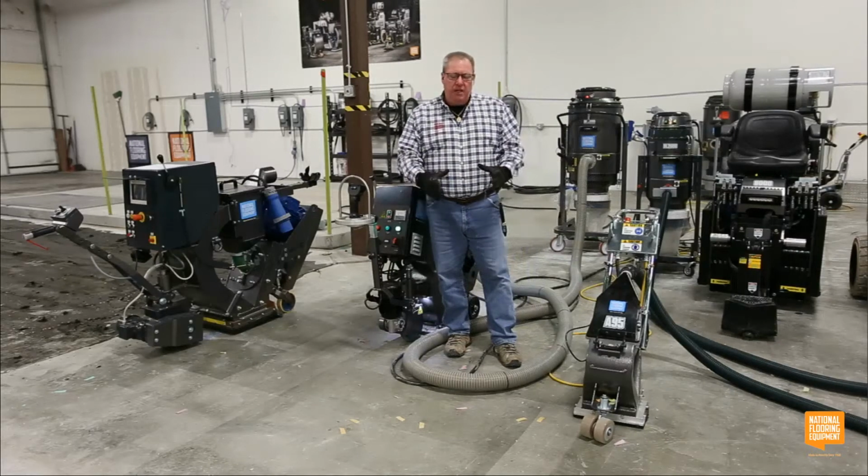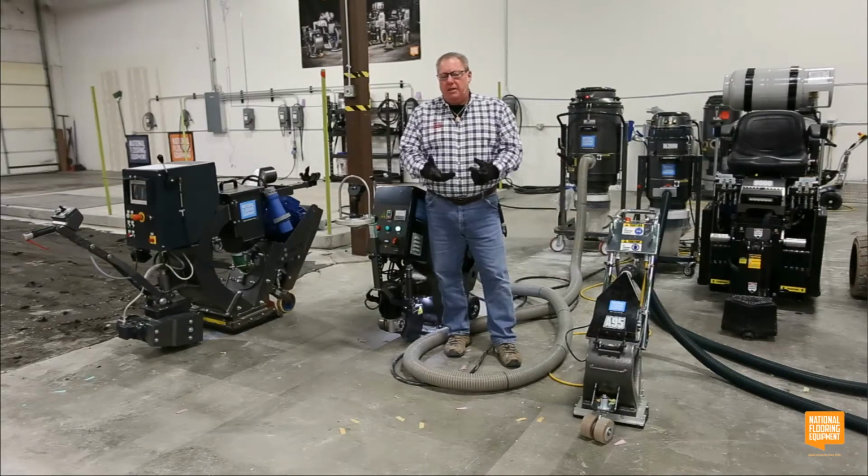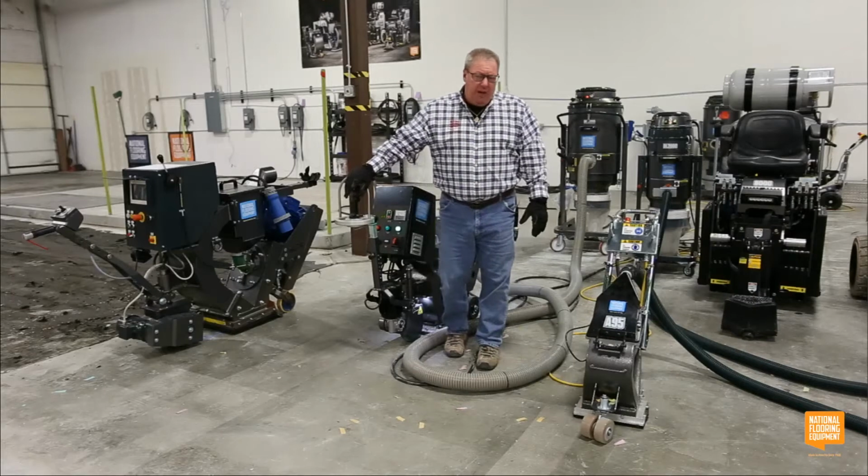So the only way to dig a big hole in the concrete is to squeeze the handles and not move. And that's basically operator error. That certainly isn't poor machine design. So that's one thing that I really like.